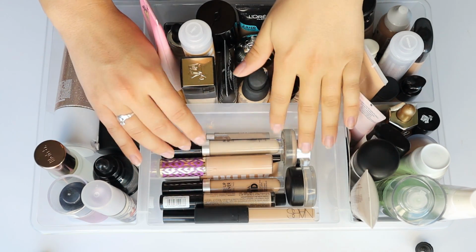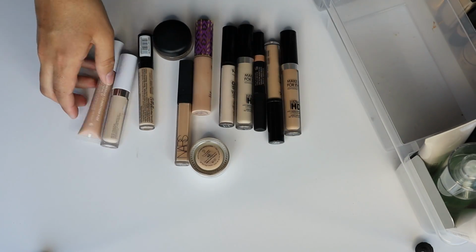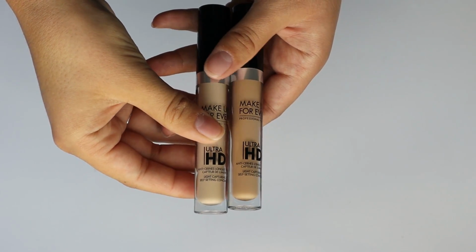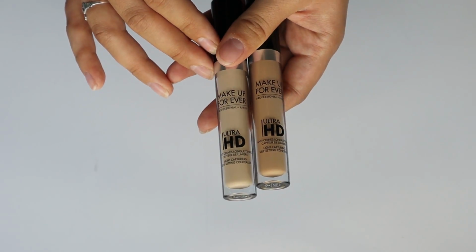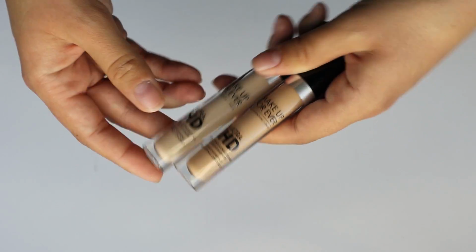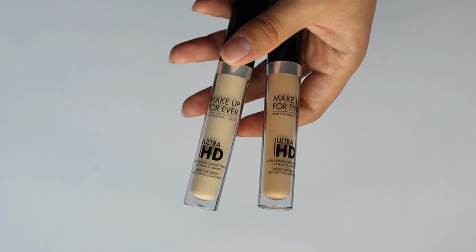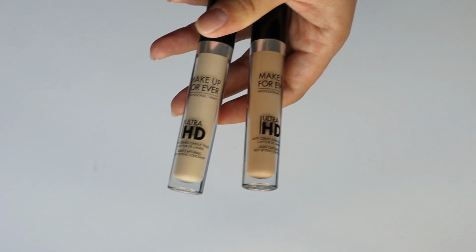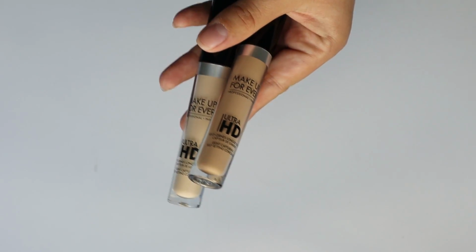Next, I think I'm going to do my concealers. First is the Makeup Forever Ultra HD concealer. I really love this concealer. It says that it is self-setting, but I do find that I need to set it a little bit because it gets a little creasy quickly on me, but it's such a hydrating and beautiful formula. It just looks flawless all the time.